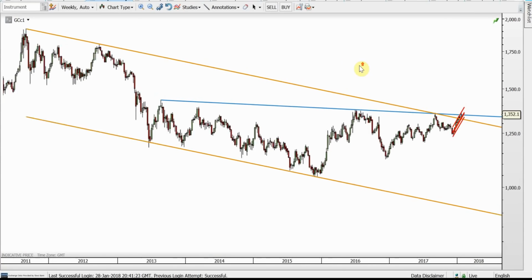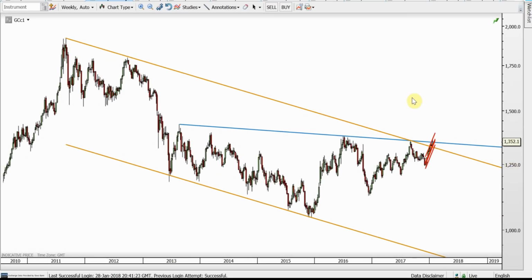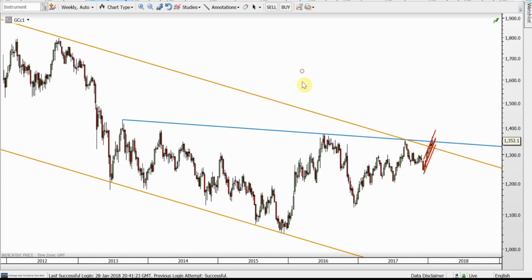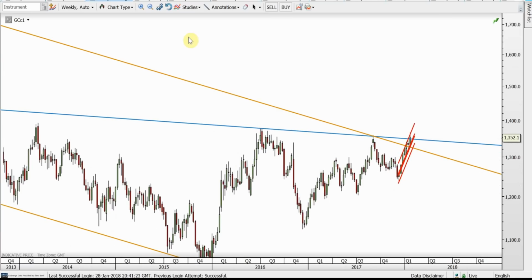I would like to make a remark on the gold trade, and that's a very, very important resistance broken up recently, and that's the orange and the blue long-term resistances. This channel, although the bottom band is not super accurate because of this wick here, the top band is very accurate, and the blue resistance is clearly getting hit for the fourth time, and I think it will break up.